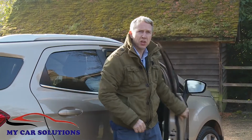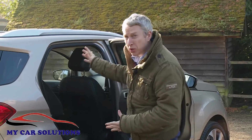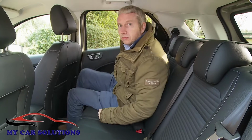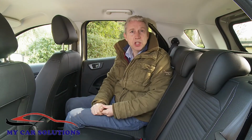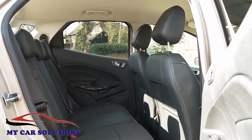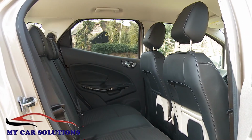Onto rear seat space. Getting in isn't especially easy, as the door aperture is quite narrow. But once inside, you'll find the back of an EcoSport a surprisingly pleasant place to be, thanks not only to the high, airy roofline, but also to the fact that the rear seats are set slightly above those in the front for a better view out.